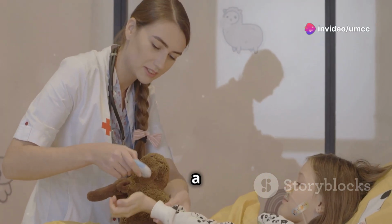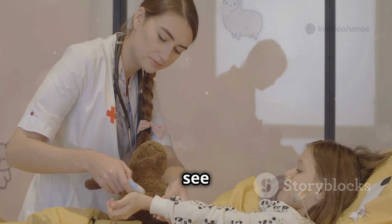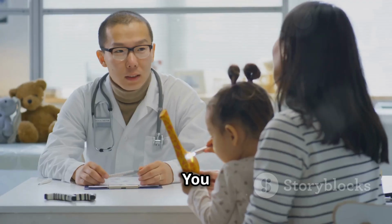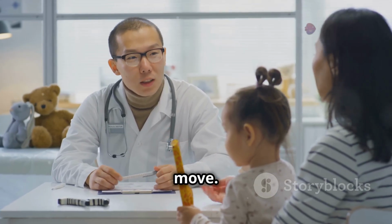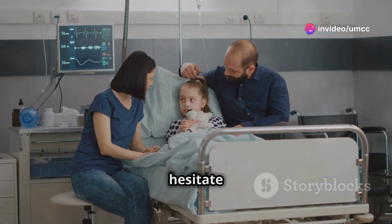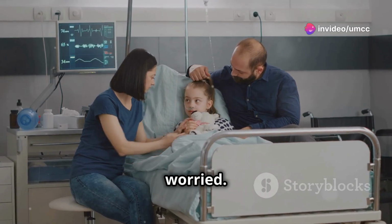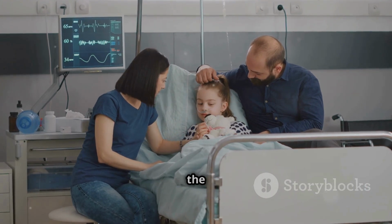Quick action can make a big difference in your baby's recovery and overall health. Don't wait to see if things improve on their own. You know your child best, and raising concerns is always the right move. Doctors rely on your observations to help your baby. Don't hesitate to get help if you're worried. Early recognition and prompt action can save lives and give your child the best chance for a healthy future.